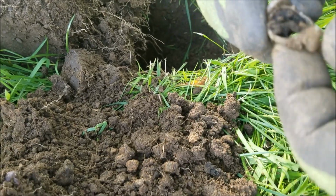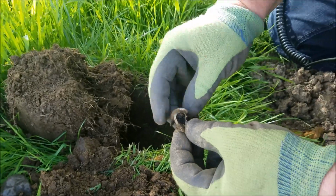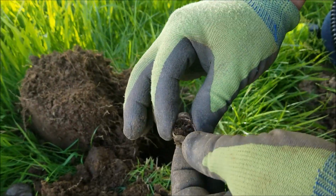Oh, you know what? It's another ring that's got the tape around it. Yeah. See how they did that so they wouldn't lose it? That's the second ring I found this year that had a little thing of tape, and they still lost it.